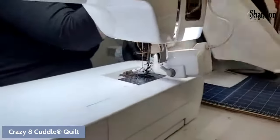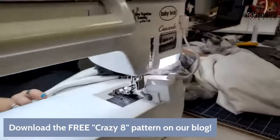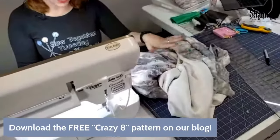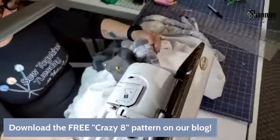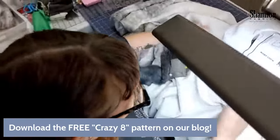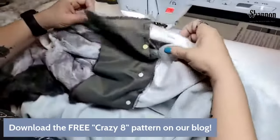Okay. So I'm starting in the middle. I'm going to keep all of my fabric here on the table. This is super important. Do not keep it in your lap. Keep it on the table so that the weight stays off of your needle. Because when it's in your lap, it's all pulling towards you, which means you're bending your needle. And what happens then is your needle smacks the side of it and breaks. And we don't want that.